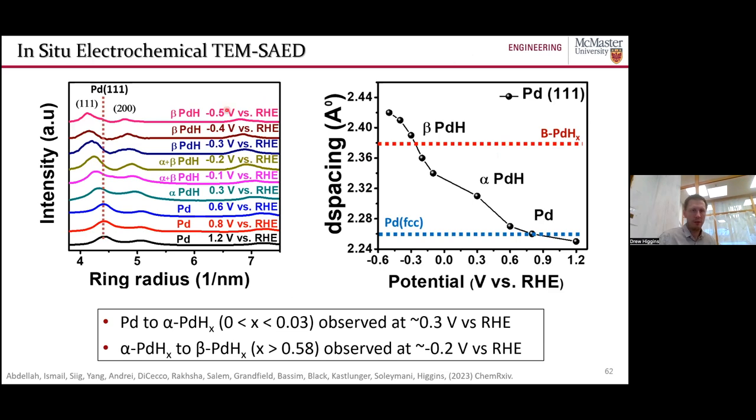So here's all the diffraction patterns that we collected at the various electrode potentials. And what that allowed us to figure out is that at higher electrode potentials, palladium is in its metallic form, then it slowly converts into an alpha palladium hydride and then a beta palladium hydride at more reducing potentials. And as we go further and further more negative in electrode potential, we're putting more and more hydrogen into that palladium hydride structure, causing that lattice to continually expand.